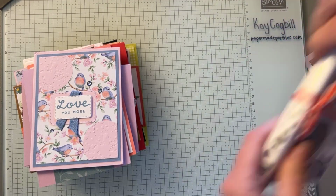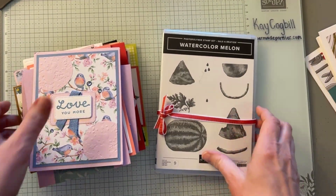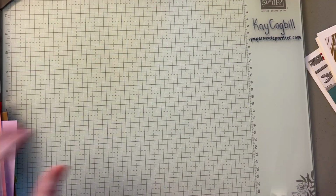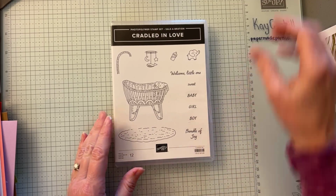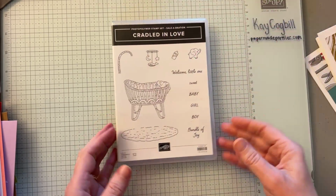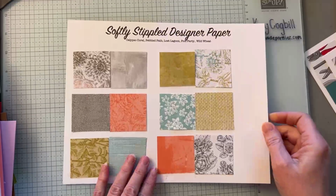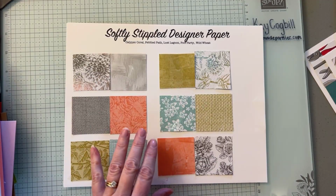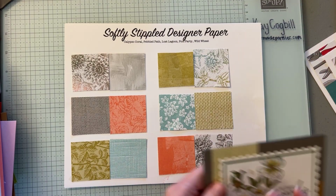Here's the watercolor melon set. Sorry. All right, I don't have any cards yet with Cradled in Love, a cute, precious baby set. I'm sure people will make some lovely things with this. The next item in Saleabration. So that stamp set was free with $50 purchase. This paper called Softly Stippled Designer Paper is a 12 by 12 paper free with $50 purchase.